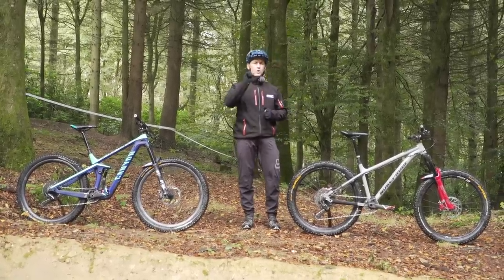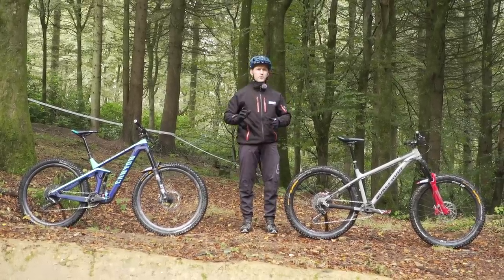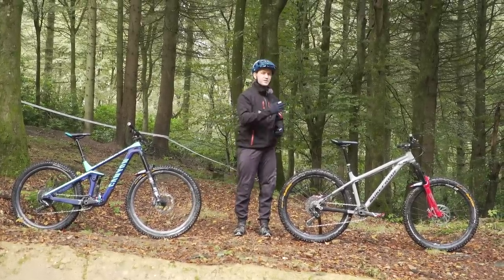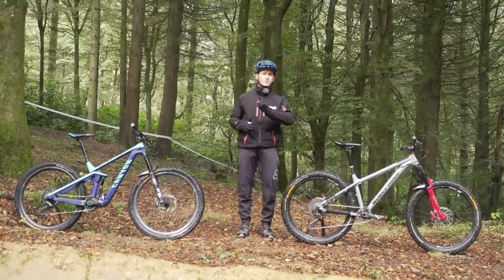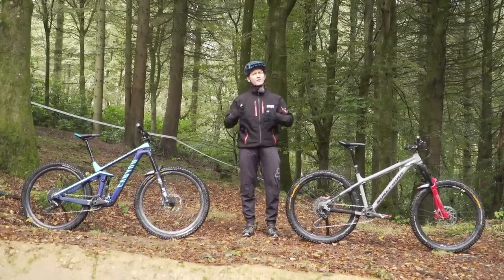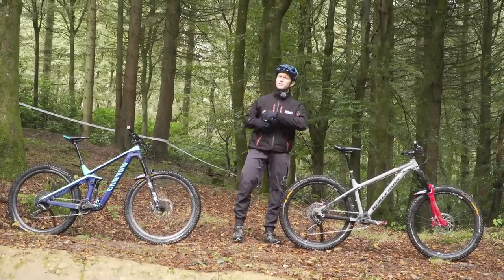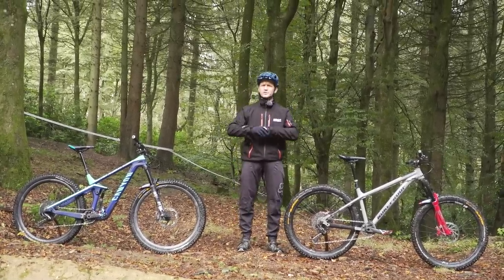Now, we're going to do one timed run on each of these rigs, the descent, and then stop at the bottom and then do a big climbing challenge as well. And that is on the push-up trail at Windhill Bike Park. Now, you can push up, but we're going to ride up it. Now, I'm only going for the ascending because I want to give the hardtail a bit of a fighting chance. Right, let's move on to the rigs.